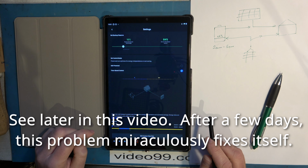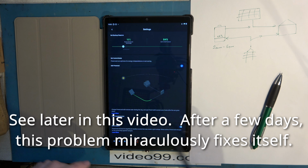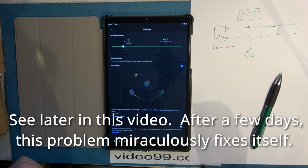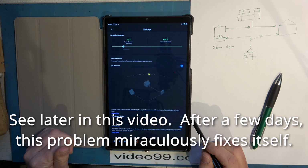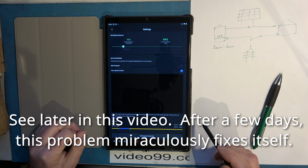So if we go to the self-powered mode, it will only use solar power and will not charge from the grid at discounted electrical rates, as is provided by a lot of the energy companies. So why would you want either of these two propositions?